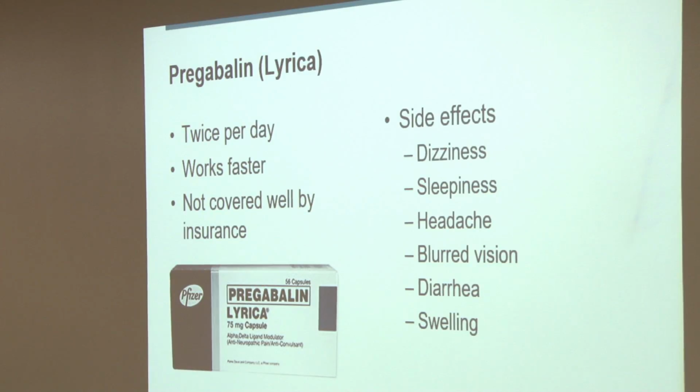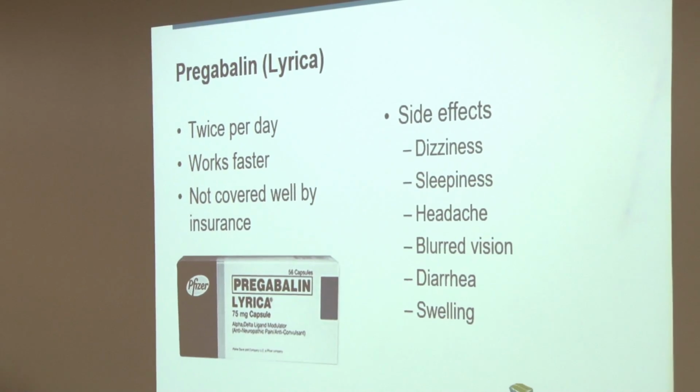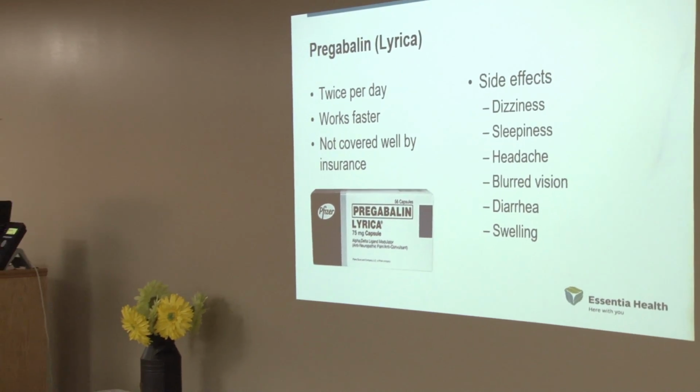Another medication though that has been proven to help neuropathy, but of course it comes with its own side effects. Dizziness and sleepiness, again, this one can cause a little bit more headache, blurred vision problems, diarrhea, and swelling. To go back, there's been research that shows that about 1 in 10 people will suffer side effects from gabapentin. I couldn't find a good number like that for Lyrica, so I don't know how many people have problems on this medication. Some of the bonuses of Lyrica is it works faster. With gabapentin, I said you really got to trial and error and figure out what your best dose is. Lyrica seems to kick in faster, so it's a little bit easier to find the dose that you need.